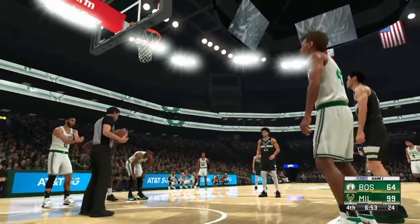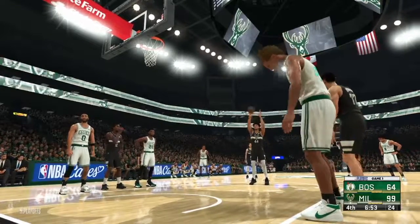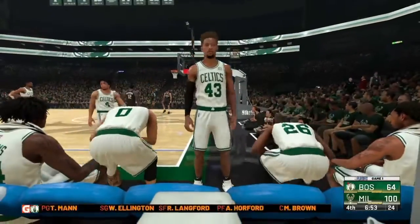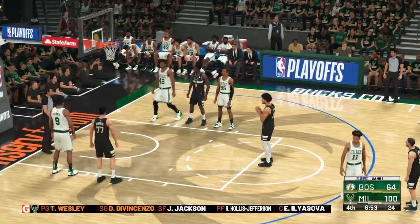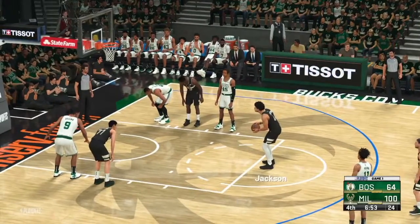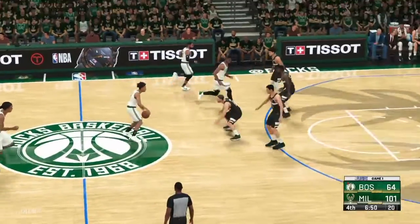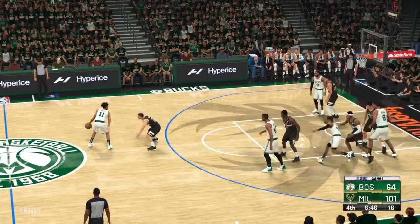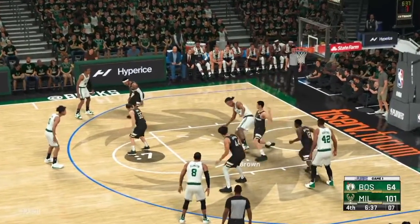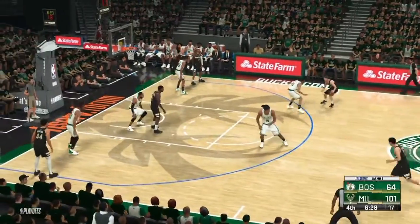Two shots. And he knocks down the first one. So Jackson nails both of them. Boston has gone 1-for-2 from deep in this fourth quarter. Here's Mann. Pass to Langford. Now Brown. Ilyasova covering. Brown can't hit. Well, the Bucks shooting has been great. 57% and finding ways to score consistently.